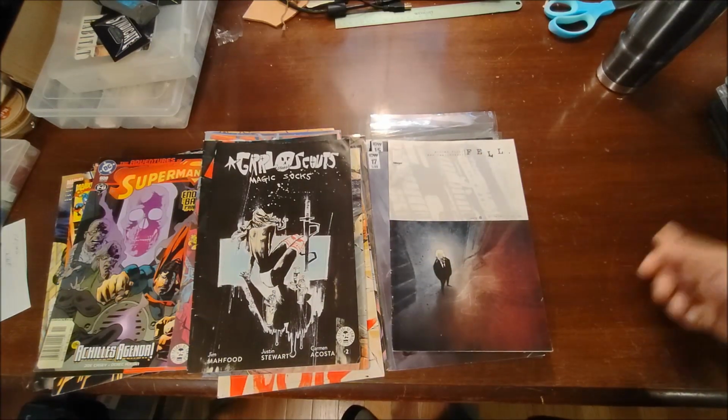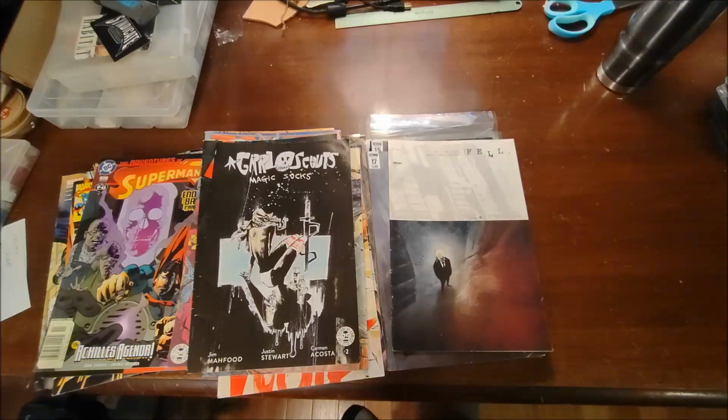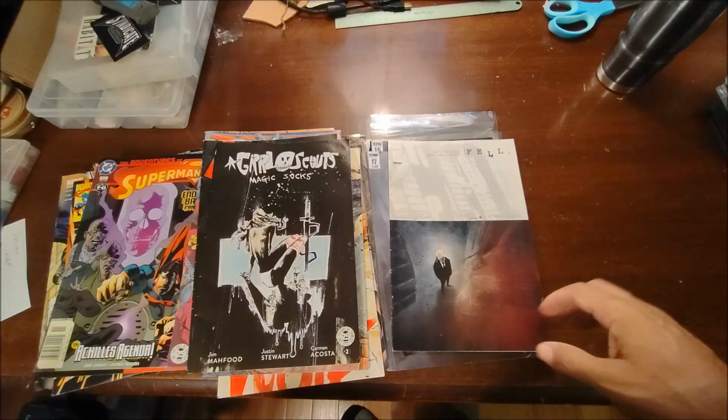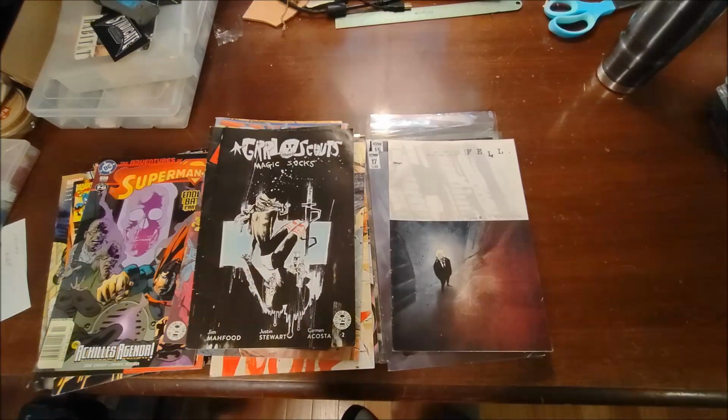Alright, ladies and gents. That may be 50 comics. I didn't keep track. But I will rebag and board all these and put them in my database and see if we have any gems. Nothing jumps out at me right now, so I'm gonna go with probably not. But we may be surprised.